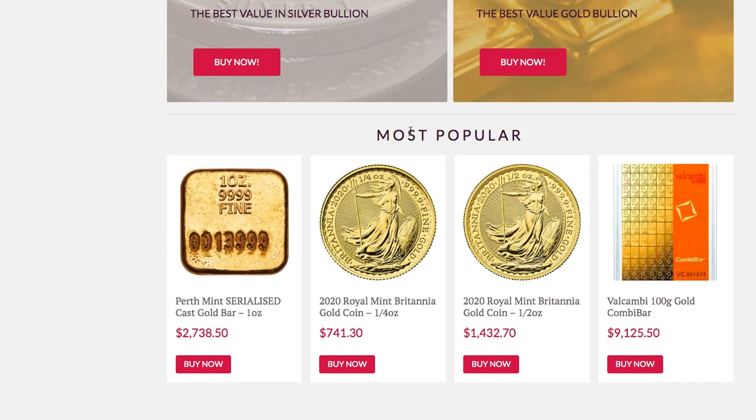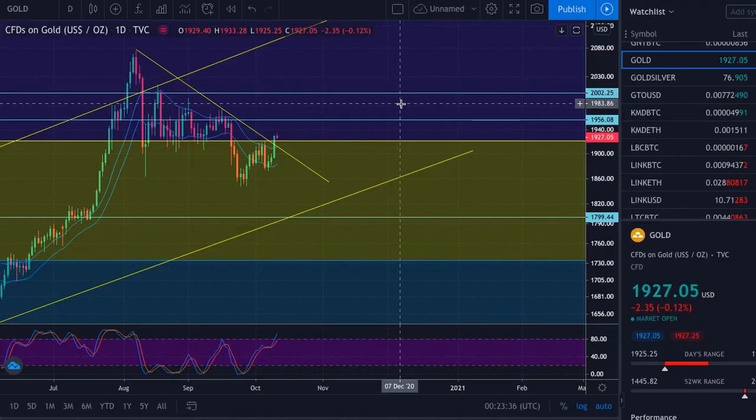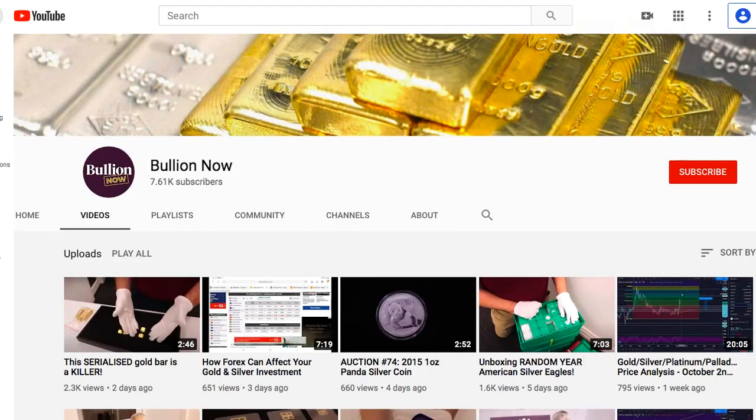This is your weekly precious metals analysis, where we take a look at the big four: gold, silver, platinum and palladium.